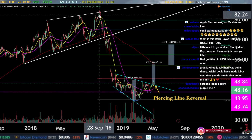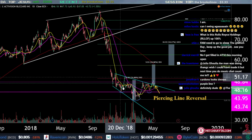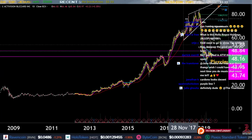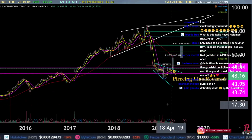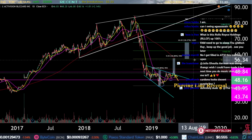After you lose over 50% of your value in a matter of a few months and then start showing bullish reversal signs, because we know, despite this crazy dump we had, overall it's an extremely bullish trend. Trend is your friend. And we're just showing a couple of bullish reversal patterns on ATVI. See what happens, man.